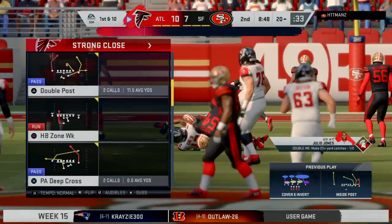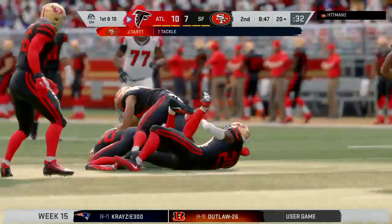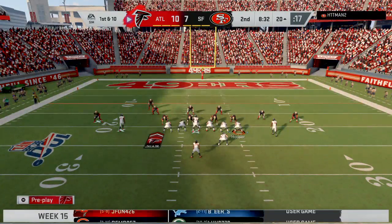Mohamed Sanu is a guy that is often overlooked because he just quietly goes about his business. But how about last season? Had a career-high 838 yards on 66 catches, and he can also play Wildcat quarterback for you as well.